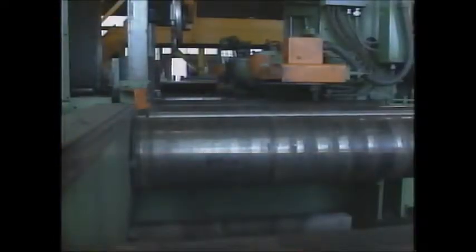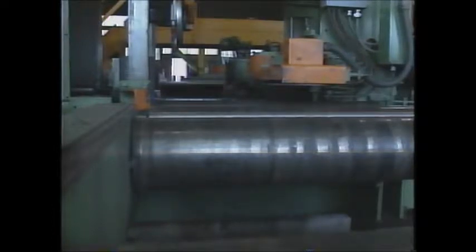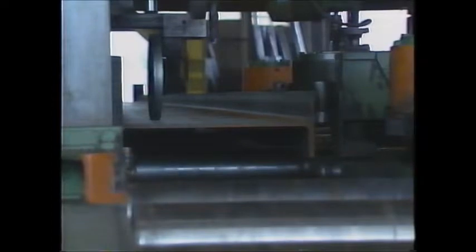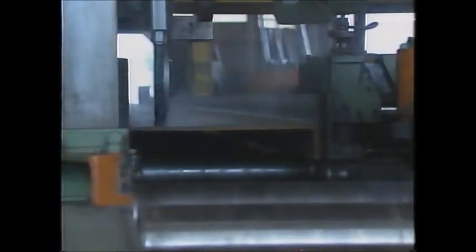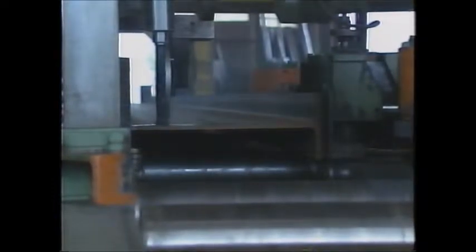The steel will automatically go through the machine while its location is monitored by measuring devices using laser and other technologies, stopping at the appropriate points for holes to be drilled. Depending on the size and type of connection to be made, a number of holes may be drilled in the web and/or the flanges of beams and columns.